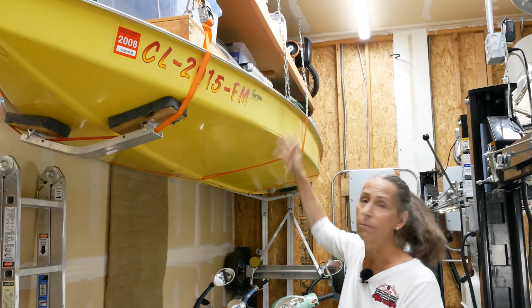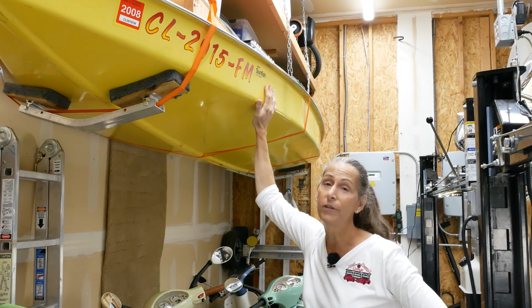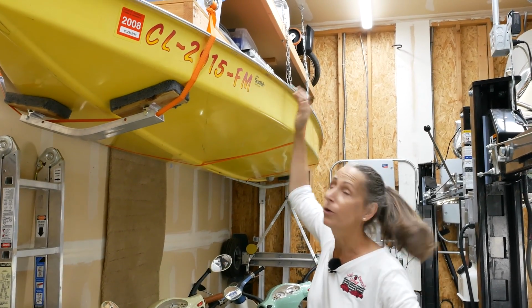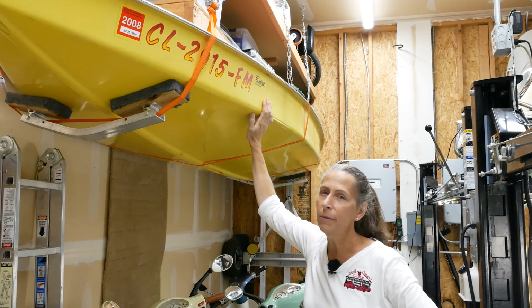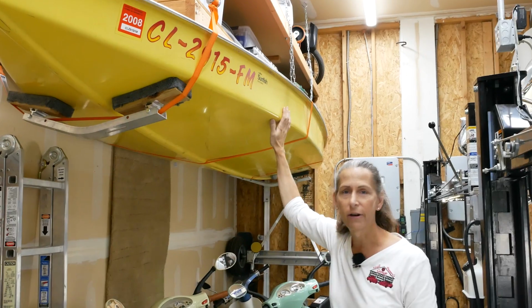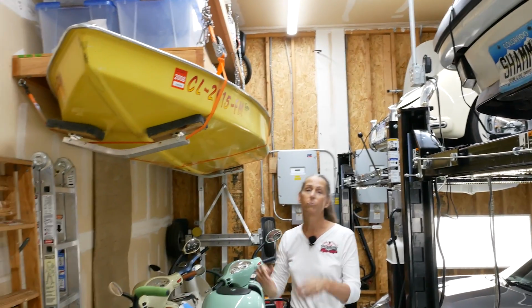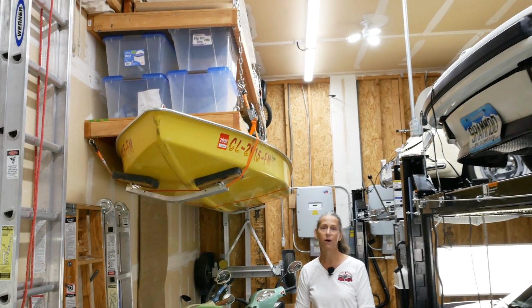It's easy enough to get up on a ladder, but if you've got a better solution in your garage, boy, I'd love to hear that down below. This has just worked well for us, but there's got to be a better solution, because it is a little cumbersome to get the ladder out every time and climb up there, but certainly it's a huge plus to have everything up off the ground.